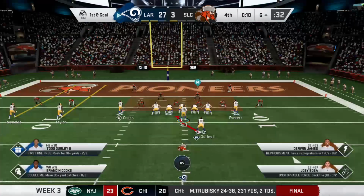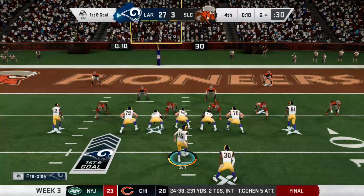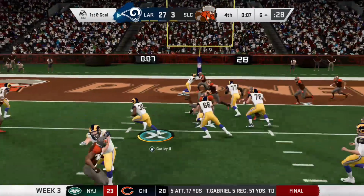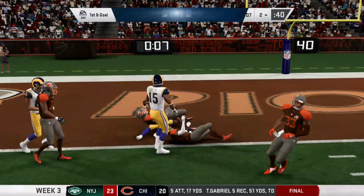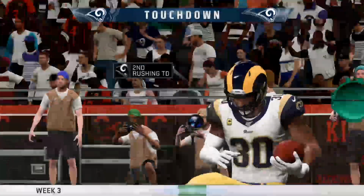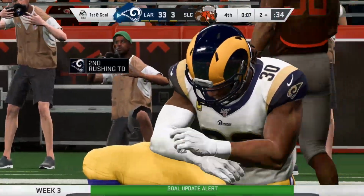Well, they probably don't need to run a play here, but you wonder if they're going to be able to resist on 1st and goal. On 1st and goal, Gurley. And he will get into the end zone. It's another touchdown. This thing is ugly.